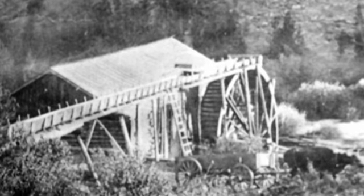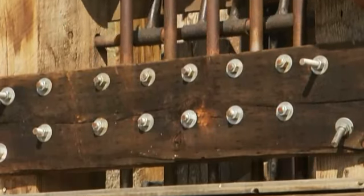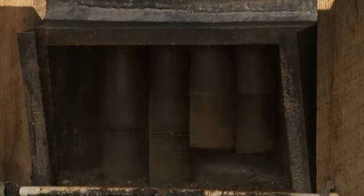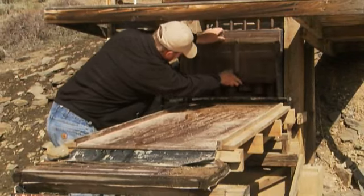At first, all of the ore removed from the Carissa was transported out of the area for processing. But in 1868, a mill was erected on nearby Willow Creek and began processing the ore from the Carissa. It used heavy hammers, called stamps, each weighing hundreds of pounds, to crush the ore. And those stamps would rise and fall and crush the ore to the desired fineness, which was controlled by a screen on the outlet of the stamp mill.